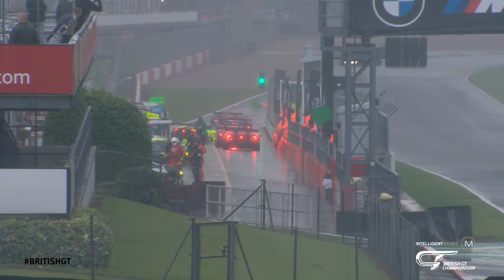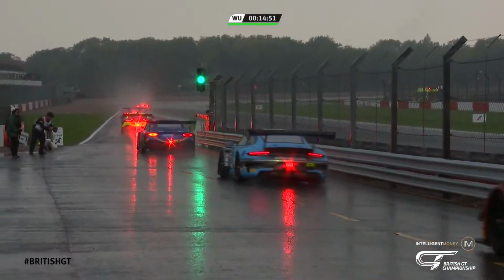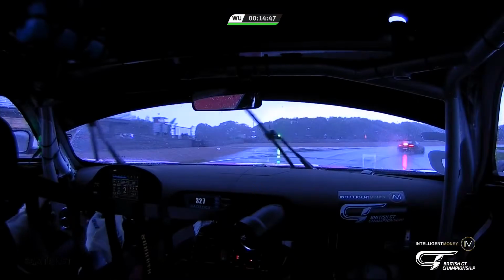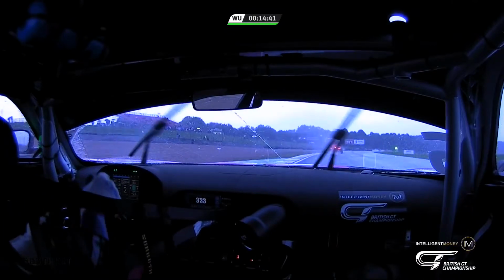Yes, because this isn't just any other race either. It is the championship decider, as we've said. Within GT3 in particular, things are very, very tight. 5 teams going for the championship here at the final 2-hour race of the season. And already we've had a bit of drama for some of our championship contenders, namely our championship leaders, actually.